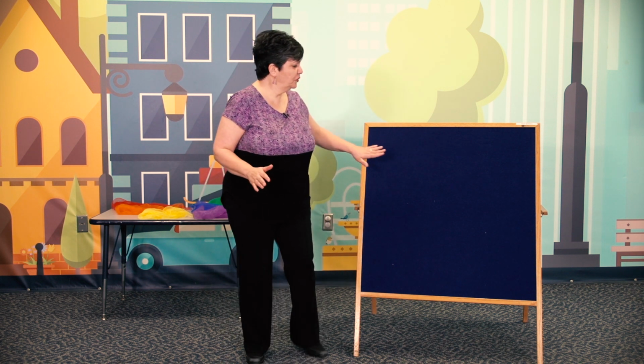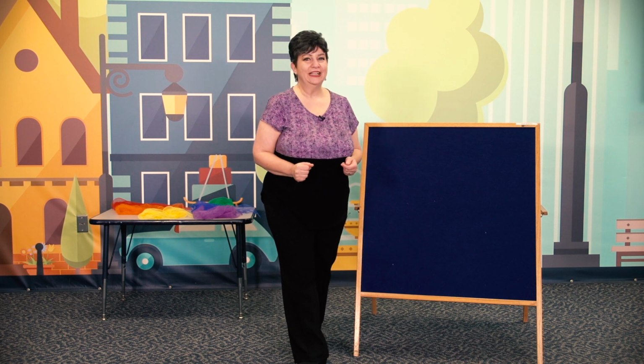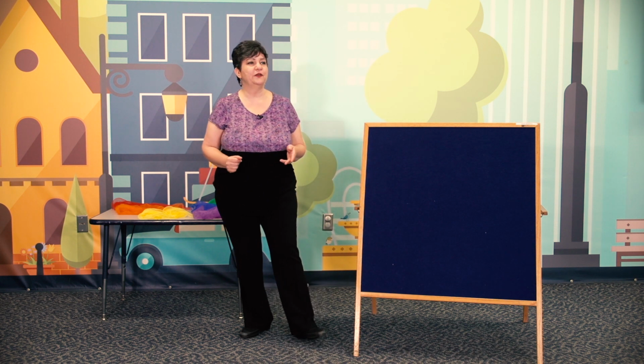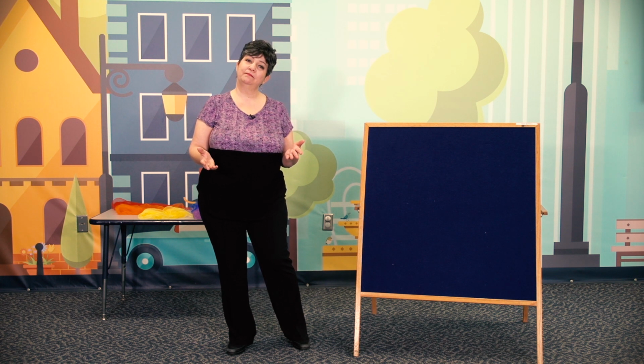Wonderful. Now, parents and grown-ups out there, you might have some things at home that you can use to find some colors. Maybe today you can do a scavenger hunt. Can you find something in your house that is purple? Blue? Can you find green, yellow, orange, and red?